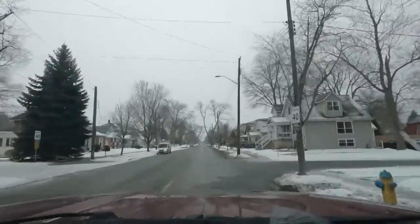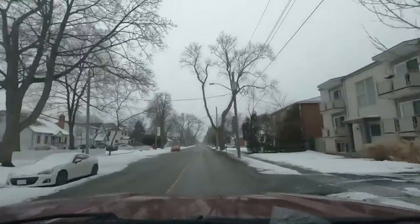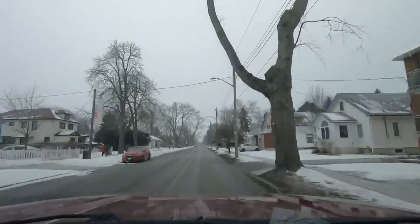Right, there wasn't much happening in Port Dalhousie, so we're going to head further north. I'm going to check out Jordan and see if we get lucky down there. It's a lot darker down that way, so fingers crossed we're getting some nice heavy snow as we get closer to Jordan.